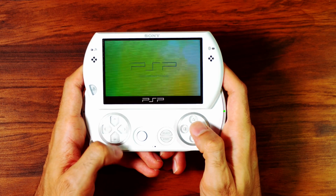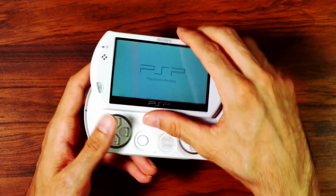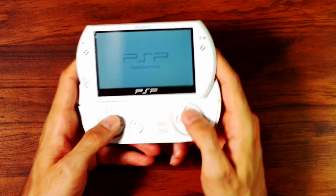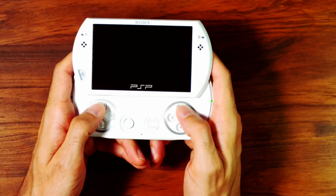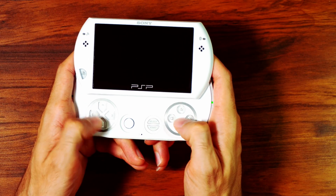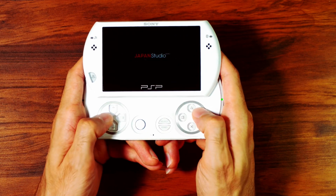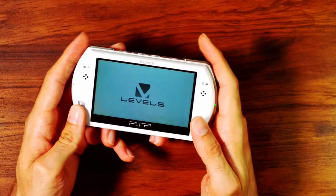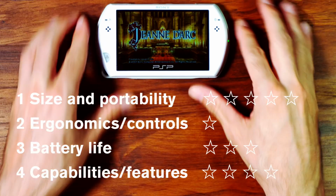The guts and the screen are in the top, making it really top-heavy, and the control deck is thin, small, and completely unergonomic. It's actually pretty awful to use for a long time. Otherwise, it's mostly the same as the PSP. We gain a clock feature, but we lose the ability to read UMD discs. Only downloads are available. Ranking.